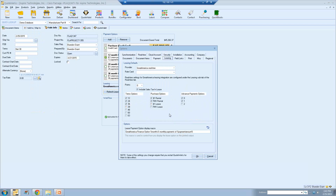This is also where you'll set the display macro. So if you remember on mine, I actually set, this is the finance option. This is the text that populates. You can return it to its original default just by clicking the little arrow here, and this is what it would show. It would show, hey, this is the total lease amount, this is the number of months, this is the purchase options you selected, and these are the monthly payments, and this is the amount, and this is if you have advanced payments. All that information here is going to be the payment up front. So this will show all that information.